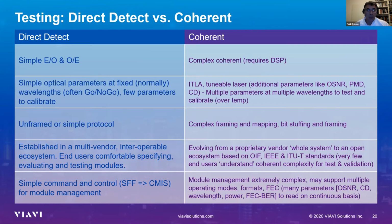Direct detect modules, we typically do those with unframed or very simple protocols, but now, especially with the emerging very complex DSP, we will have framing and mapping, multi-services, multi-flexo, etc. So it's important to understand the capabilities there for testing and validating the DSP as well.